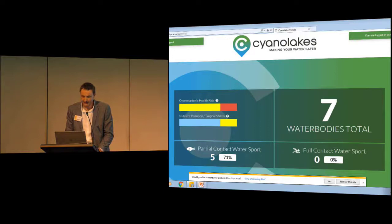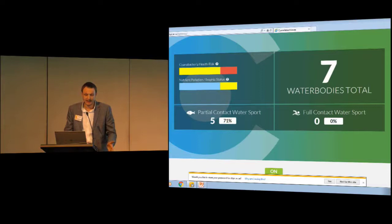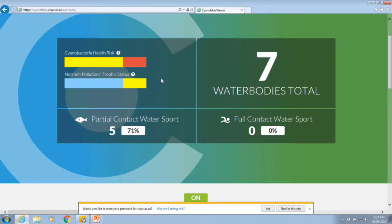And over here, this is the summary overview that I talked to you about a little bit earlier. So it gives you a quick overview of what's happening in all of your water bodies. There's 7 water bodies being monitored. And you can see the bars indicating the current cyanobacteria health risk, that is medium and very high, and the trophic status or nutrient pollution level, which are low and medium. And this tells you that there are currently 5 of these water bodies which are recommended as suitable for partial contact sport and 0 for full contact.